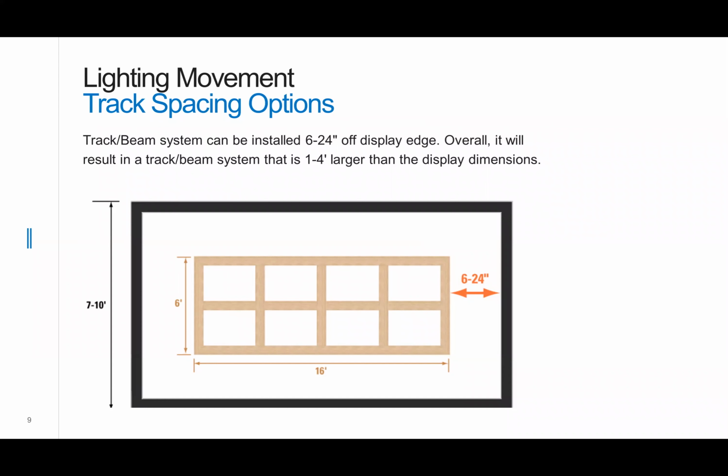Other track spacing options to consider. One, like you see here, is creating a ring of track around the produce table. This will get you set off 6 to 24 inches off the display edge, and overall, it will take it 1 to 4 feet larger than the display dimensions.